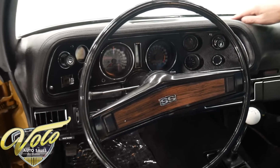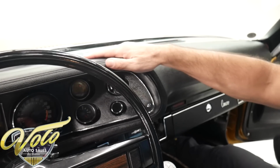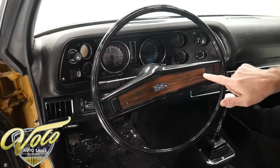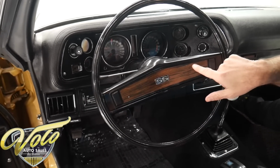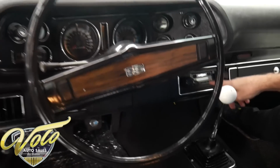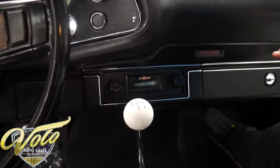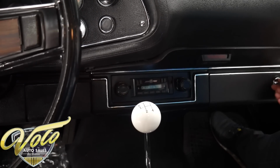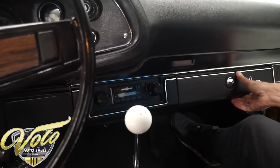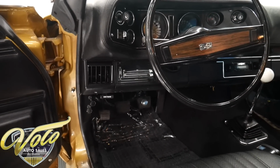Dash pad's replaced. These things always warp real bad, so this must be new. It fits real nice. It's got an SS steering wheel. I don't think it's supposed to have the wood grain. It should just be black. That's an easy fix. There is a retro stereo in the factory hole, and the speakers in back, I told you they have the factory grills, but there's actually newer speakers underneath it. Glove box liner's new, and there's an owner's manual.